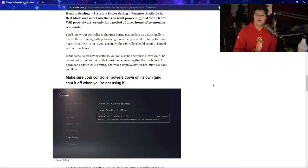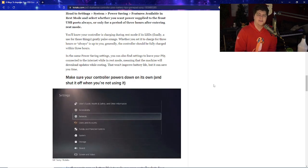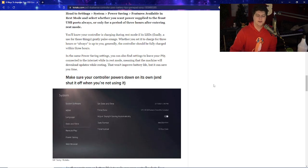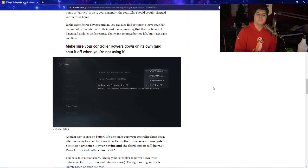And I'll tell you, you can also have the same settings to keep it connected to the internet. For that one, you can still download games and have them updating in the background. I think it's usually nice if, let's say, you use the PlayStation Plus app and download a game or a new release, like a midnight release or whatever it might be. I also have to say, funny enough, make sure your controller powers down on its own and shuts off when you don't actually have it set up.